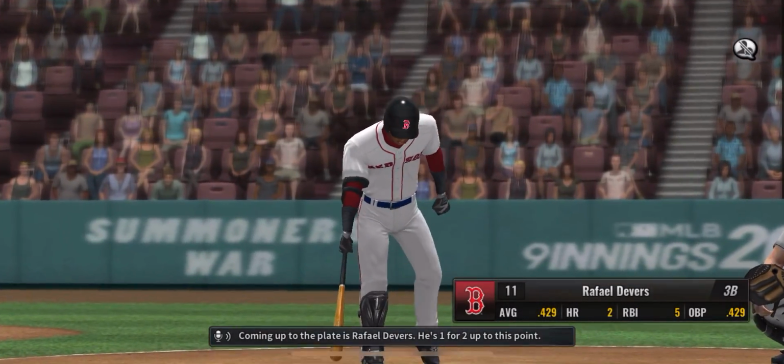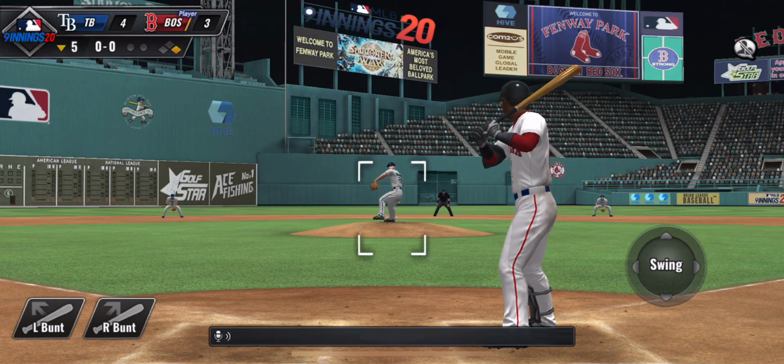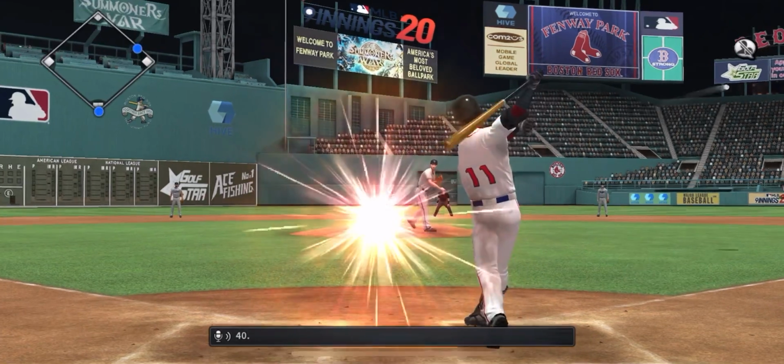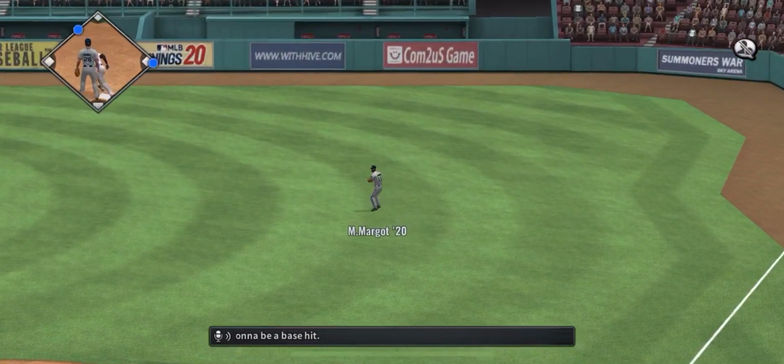Coming up to the plate is Rafael Devers. He's 1 for 2 up to this point. He'll start it off with a curveball for a strike. Pitch count is at 40. Hammered towards the right side. And that is gonna be a base hit.